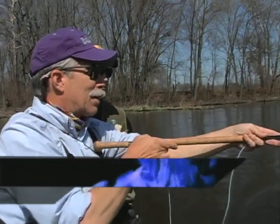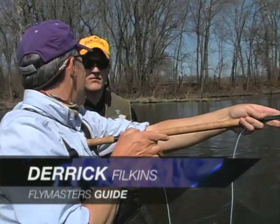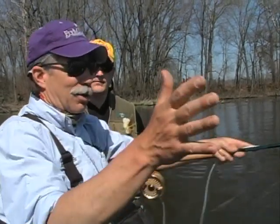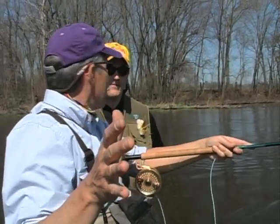We don't fish downstream, we fish from basically about 12 o'clock to a little past 10. So that's our strike zone. So we position ourselves so that we're in that window.